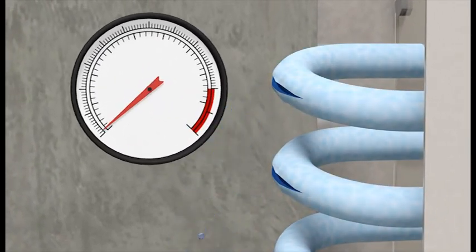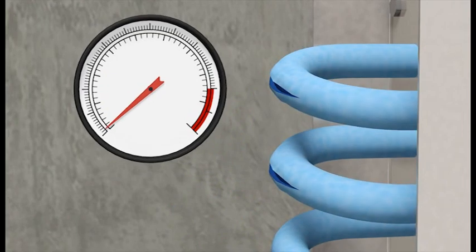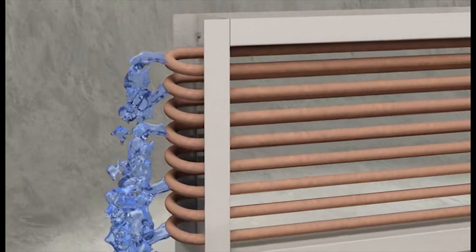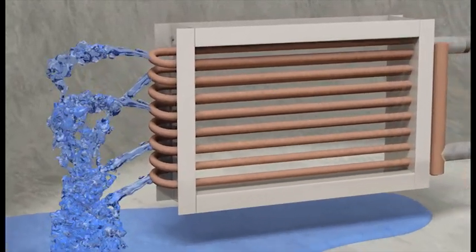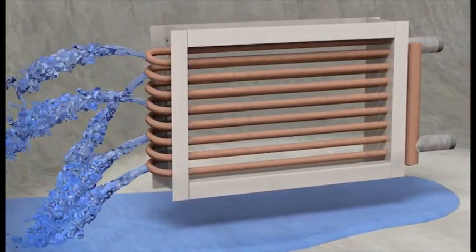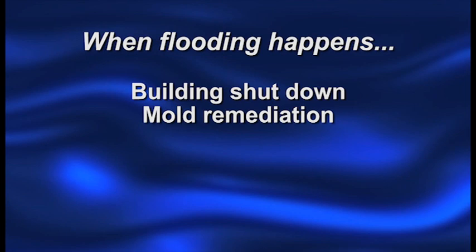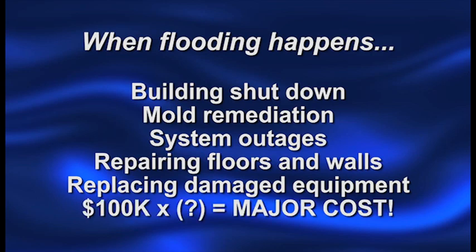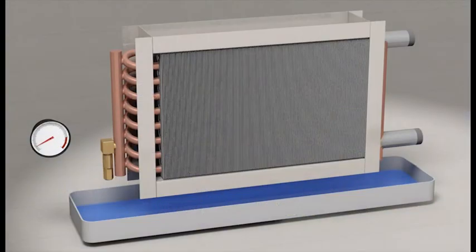When a ruptured coil begins to thaw, water flowing back through the coil gushes out of the cracks, splashes through the air handler, and often overflows the drain pan. This water can penetrate the floors below. When flooding happens, the building may be shut down, and the cost for mold remediation, system outages, repairing floors and walls, and replacing damaged equipment can be hundreds of thousands of dollars. The Cooney Freeze Block directly addresses these risks and costs.